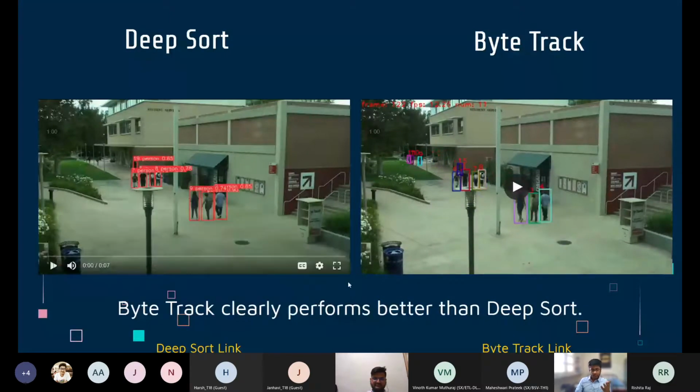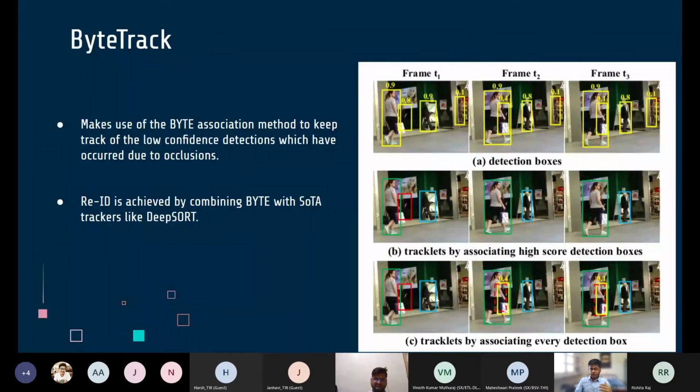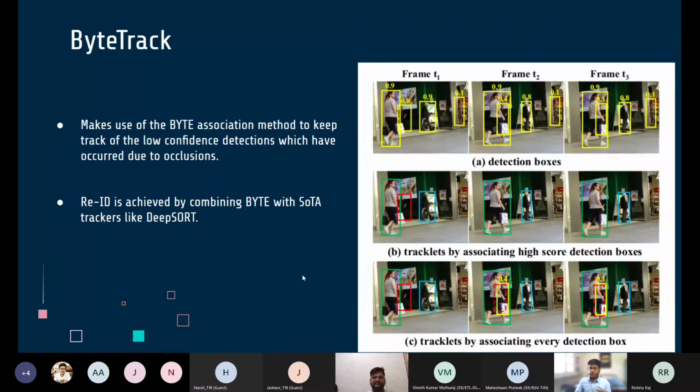As one can clearly see from the difference in the number of tracking IDs assigned, ByteTrack outperformed DeepSort in terms of tracking. So ByteTrack, next slide. ByteTrack employs a simple yet efficient association algorithm to track the objects. It does so by making use of the byte association method. This takes into consideration even the detections with low confidence scores and then associates them with the high confidence detections from the previous frame. This ensures that it can distinguish between an occlusion and a false positive, such as the background image on the wall.